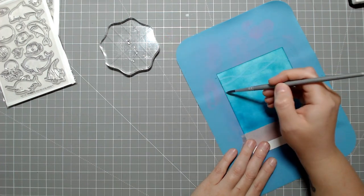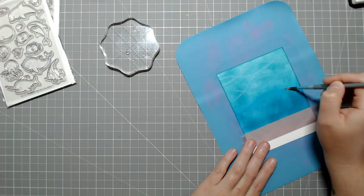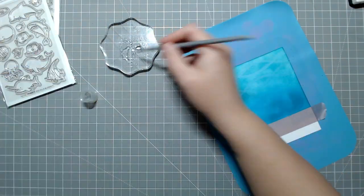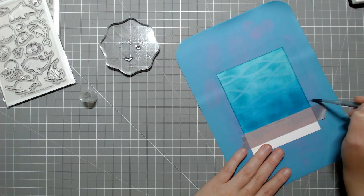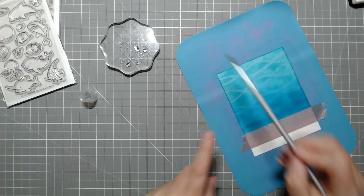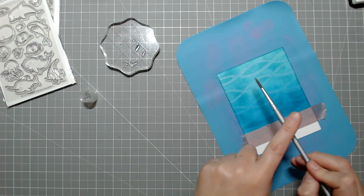And what I'm doing is I'm just painting with water right now, painting some wavy lines to kind of mimic that card I showed a bit earlier. It's not exact or anything. This is probably closer to those wavy line stencils that you can get. But I thought it looked pretty good when it was finished.